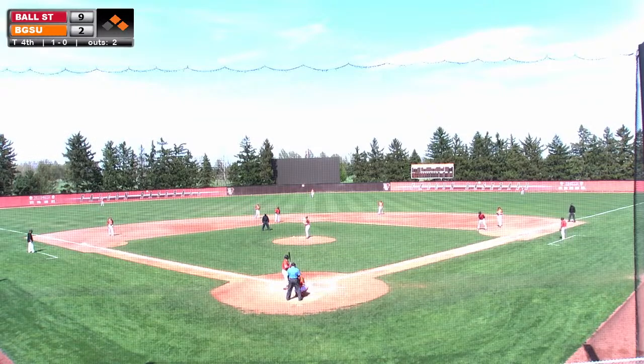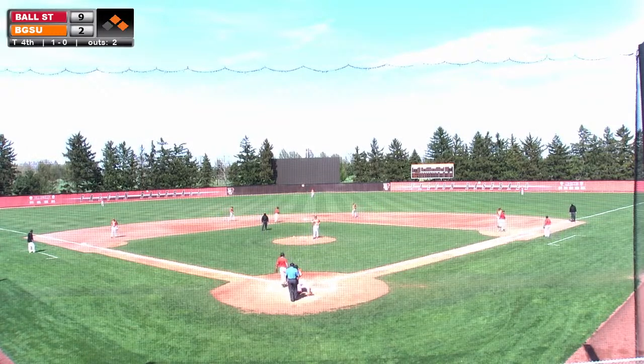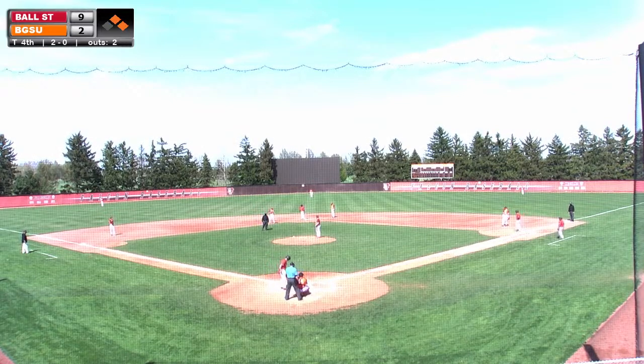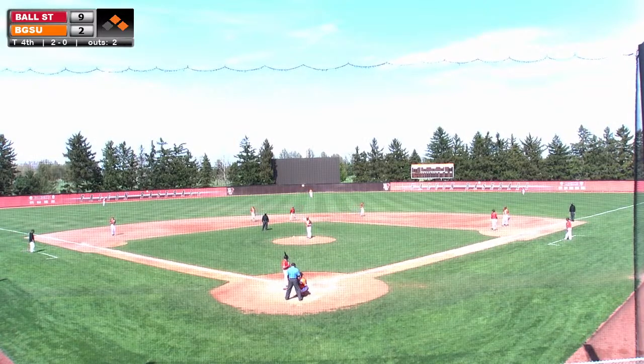Still a long way to go in the MAC season, but you got to think that next weekend series could be the difference for the MAC championship. Of course, there won't be a MAC tournament this year, so the conference's representative in the postseason tournament will come by the best regular season conference record.